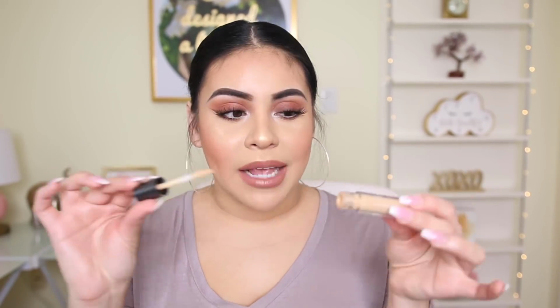It is amazing. It's incredible. This is the closest thing that I have found to the Tarte Shape Tape. I love the Tarte Shape Tape concealer. That is so good. But this is a really great dupe for it, because I almost feel like it gives you the same coverage as the Tarte one, but this one is a tiny bit more creamy versus that one. That one can be a little thick, can be a little overwhelming, I think, especially if you have dry skin.